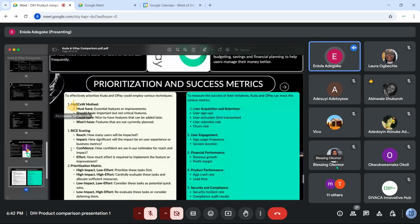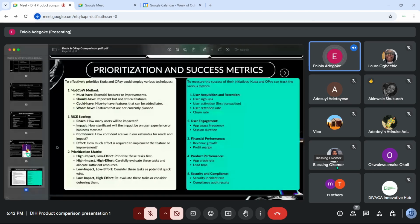Prioritization and success metrics. To effectively prioritize, Kuda and OPay could employ various techniques. They can employ the MoSCoW method, the RICE scoring method, and the prioritization matrix, where you prioritize high impact, low effort tasks, or high impact and high effort tasks, or low impact and low effort tasks, or low impact and high effort tasks. While for the success metrics, Kuda and OPay can track various metrics.